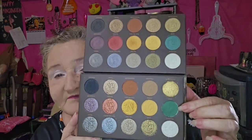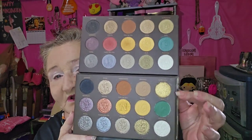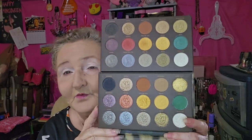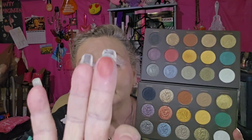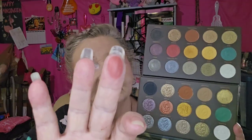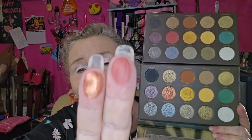There are some definite shade differences. This is a little more teal looking. This is definitely more green. The shimmers are very shimmery. This one, I'm not even sure if that's a shimmer or not. That might be a matte. It's really hard to tell. It comes off kind of mattely. This one is more orange. It almost looks like a duochrome, like a gold to orange. Okay, look at the difference. Seriously.